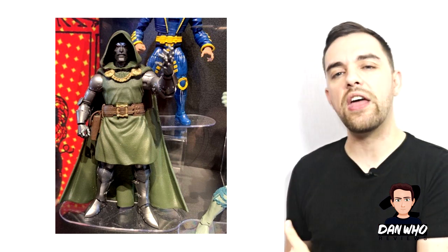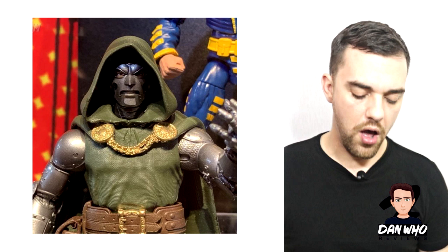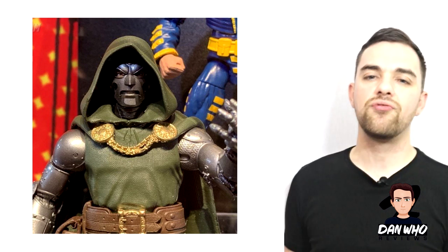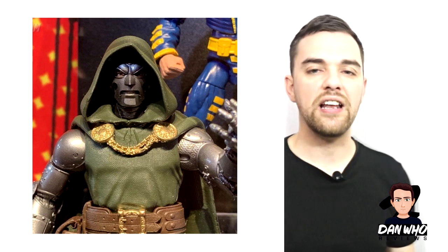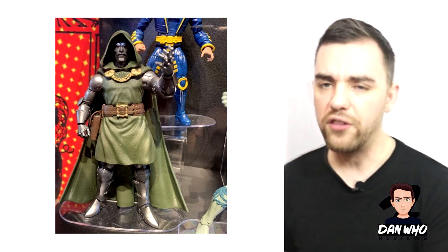Now, it looks good, but then the pictures from the booth didn't look all that exciting. Like, I'm sure it's better than the version I've already got, but I'll be curious to see what accessories he comes with, how the articulation is, but he looks good, but I don't know, I was expecting more from a classic Doom, I don't know, but I'm happy with that.